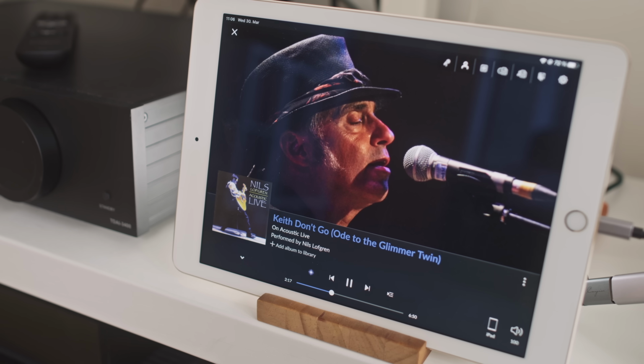And that doesn't happen as much as you might think it does when playing Nils Lofgren's Keith Don't Go. I mean, I love this song. I truly love it. And every time I go to a hi-fi show, I ask them to play it. And they usually oblige. It's amazing. I just cannot get enough of this song.